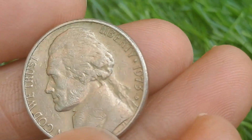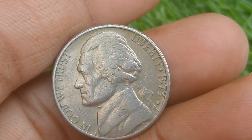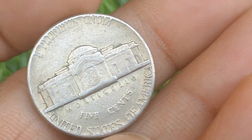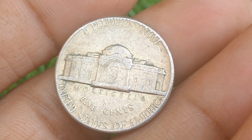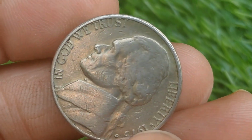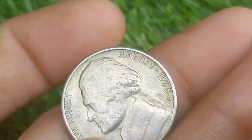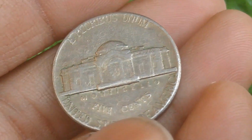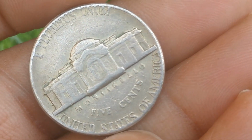The 1973 D 5-cent coin is part of the Jefferson nickel series, which was first introduced in 1938. This series featured a portrait of Thomas Jefferson on the obverse, designed by artist Felix Schlag, and a depiction of Monticello, Jefferson's Virginia estate, on the reverse. Over the years, the design remained largely unchanged, although there were some notable design tweaks. In 1973, the U.S. Mint produced the nickel at both the Philadelphia and Denver mints, with its D mint mark indicating a coin struck at the Denver Mint.